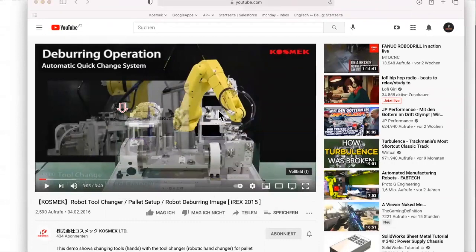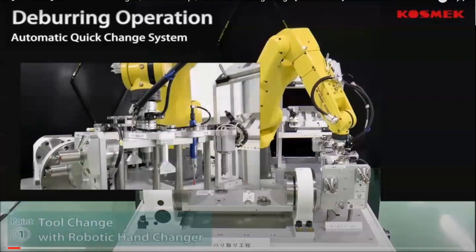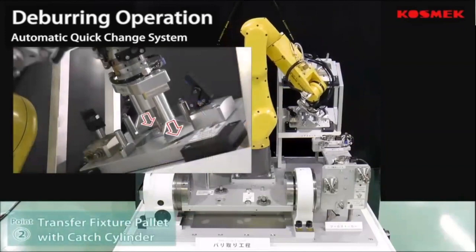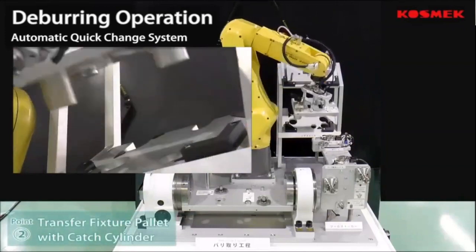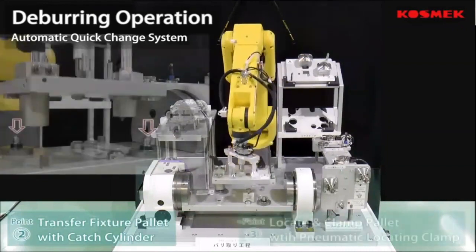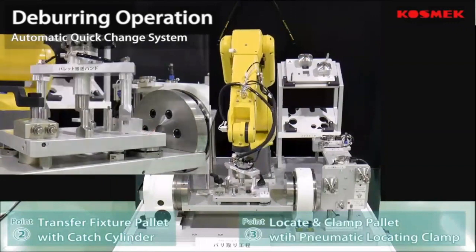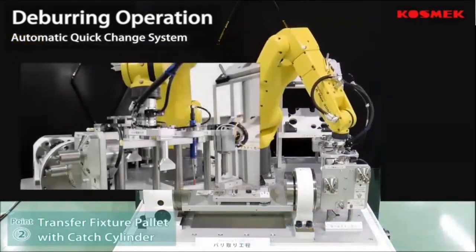You can see here the setup of a deburring cell, how it could be used in any production site. In the current case, it's a FANUC robot, but it can be any industrial robot. You see the fixture placed on a rotary table with a zero-point system. On the robot, you see our SWR tool changer with various tools in stock. You can see the tool changer take a tool, and then the robot is changing the tool to a new tool with hole grippers to place the workpiece on the pallet.